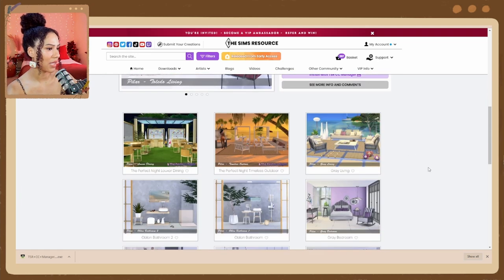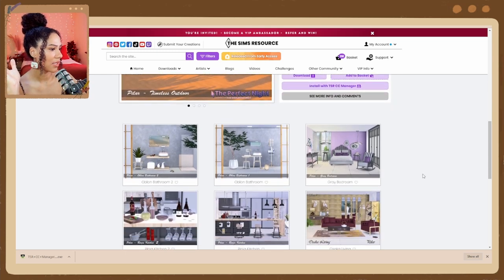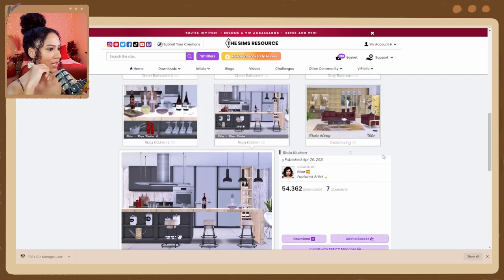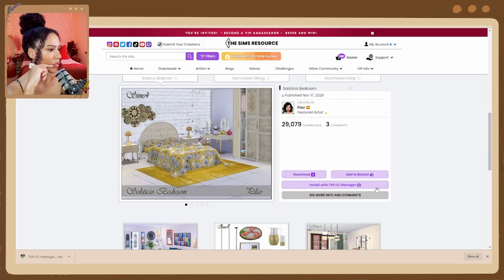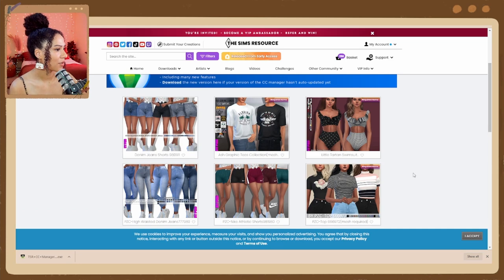I don't like it all together, but I love the separate pieces. I love a good outdoor set. I'll take it. Love a kitchen. Love any kitchen. Love a little wine. Wine accessories. Oh, I like the headboard there. I like that, but some of it's kind of blocky. Okay, I dig those shorts.